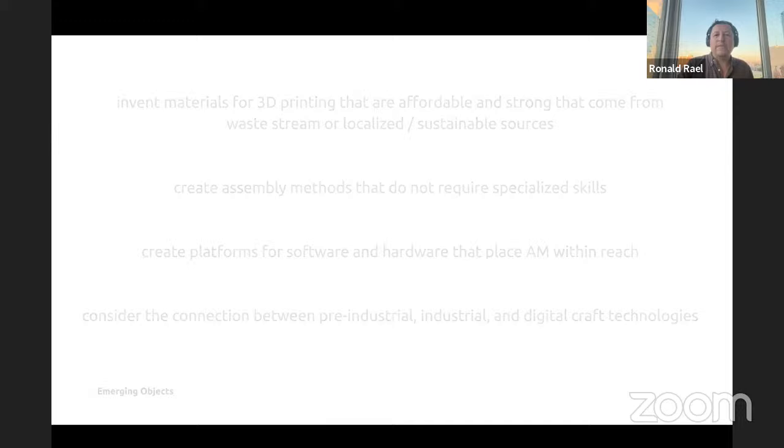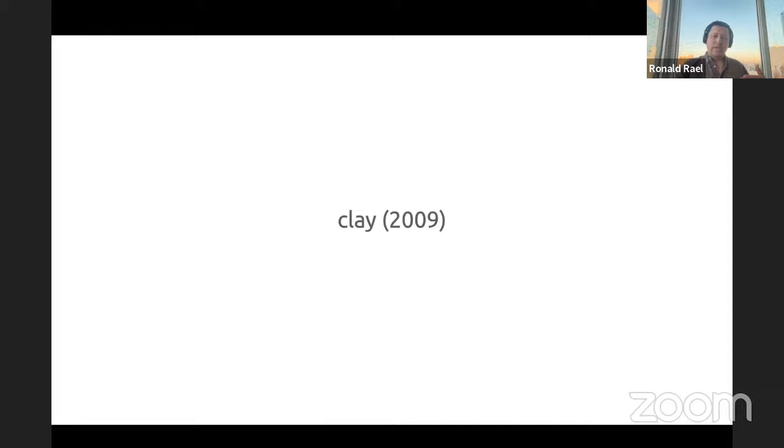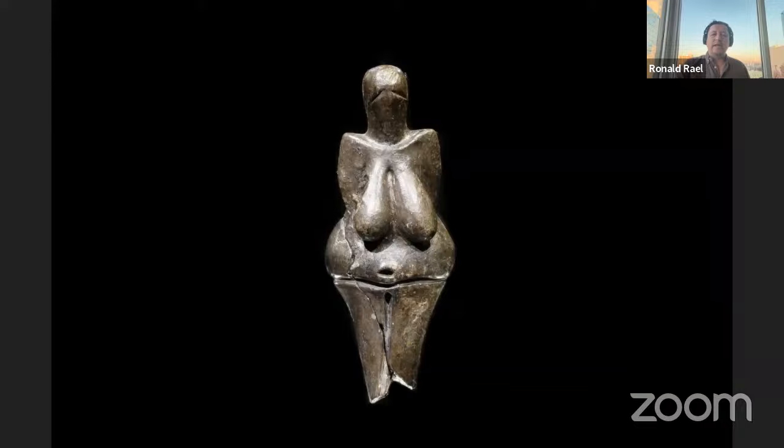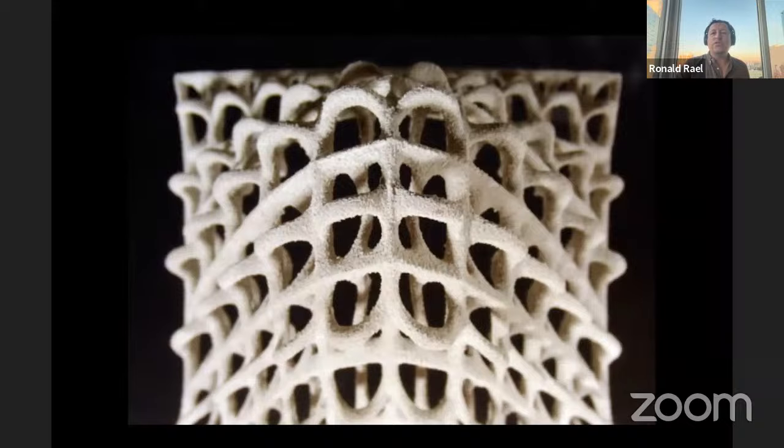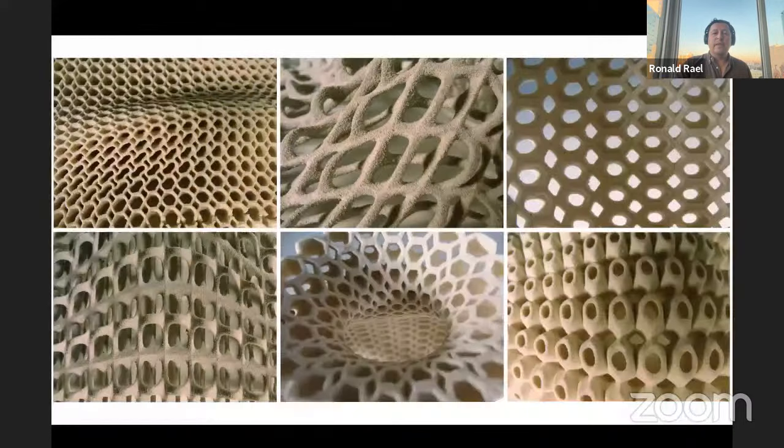And so in 2009, my studio, Emerging Objects, embarked on 3D printing clay, taking the oldest additive manufacturing method that we had, which is building with mud, the soil beneath our feet, and thinking about how that could be transformed in the 21st century using these technologies. So these are some of the first 3D printed clay objects ever printed in the world.